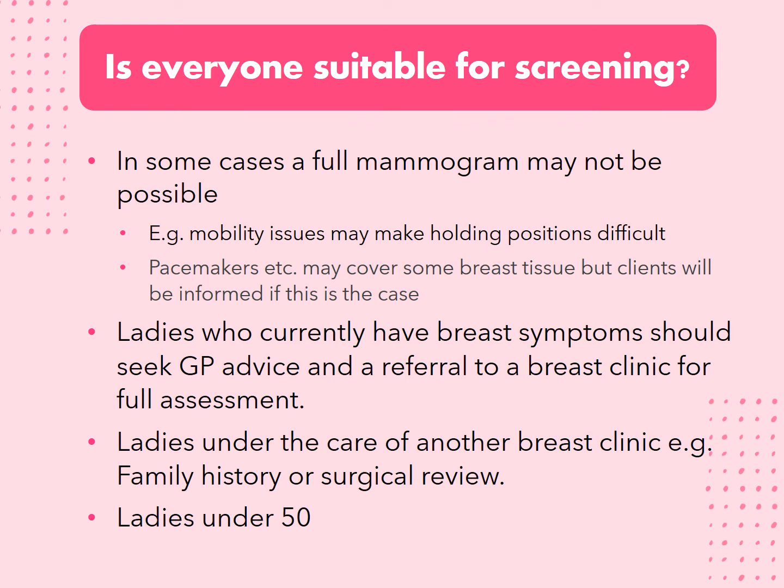Ladies under the care of another breast clinic, such as our family history or surgical review clinic, should not attend their screening mammogram, as these ladies are usually seen every year for a mammogram. We will still invite you. There is a part in the letter that says if you're under continuing care, please contact us and we can then cancel your screening appointment, as it is better to stay under the care of your family history or your surgical review clinic. And we do not invite ladies under the age of 50, and I'll cover the reasons for that now.